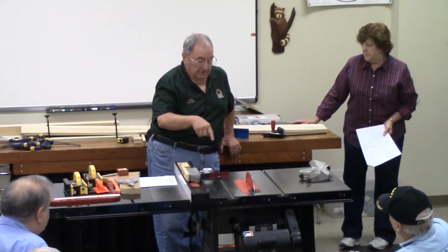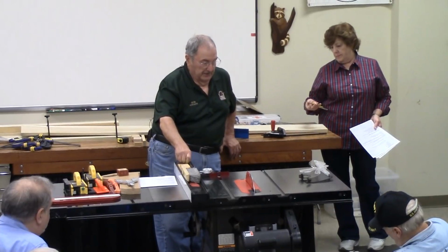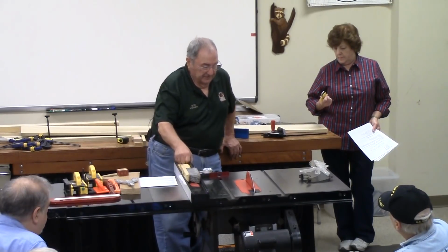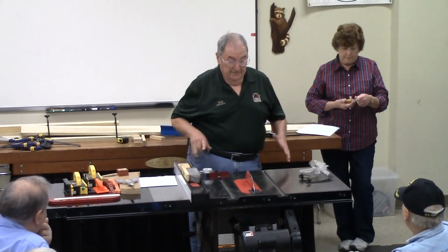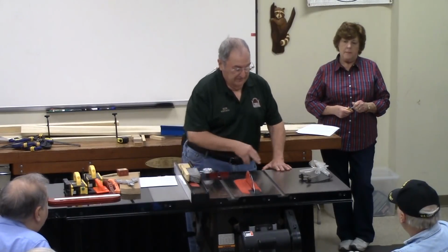I happen to be the one that put this saw together, because we bought this for the club. And I'll pass along a bit of lore that I picked up along the way. When we got this thing all together, we did as best I could of mating up these.